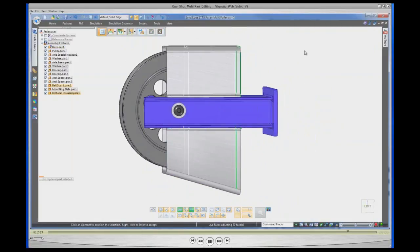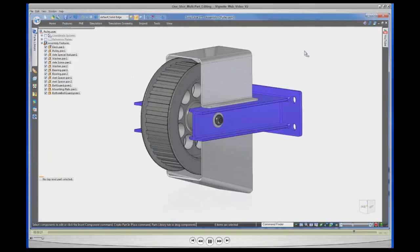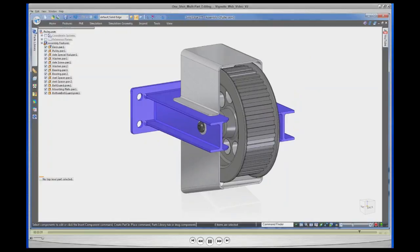No more in and out of each part with multiple time-consuming history-based edits, or even the need to interlink. Synchronous technology in Solid Edge allows one-shot multi-part editing, all at the assembly level. Solid Edge, design better.